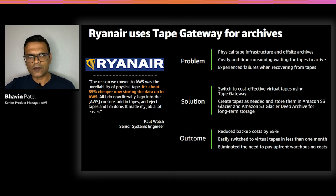would receive CRC errors. They were looking to get off of tapes and looked at traditional options such as buying new generation of tapes or buying backup appliances. But both of those options required upfront purchase and didn't suit their needs. So Ryanair evaluated Tape Gateway and switched over to using Tape Gateway after a month of running Tape Gateway in parallel to physical tapes. They verified the Tape Gateway functionality and achieved the right comfort level before they switched over.